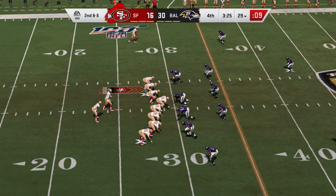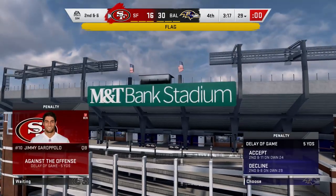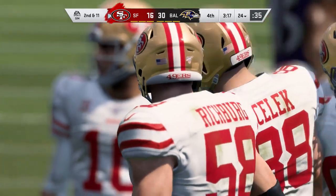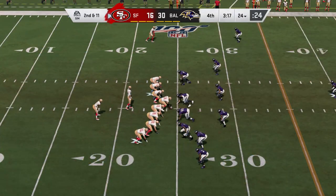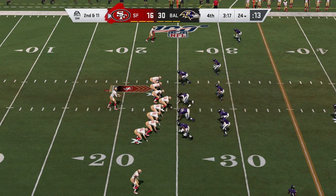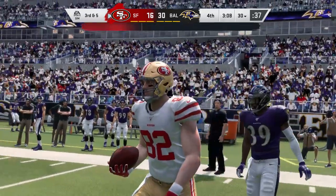Here we go. Second and six, just inside the 30. So that'll back him up five. Here we go. Watch the run. Watch the run. Garoppolo to throw on second down. And it's a short one here, complete to his tight end. And he'll be brought down on the 30-yard line after a gain of six.